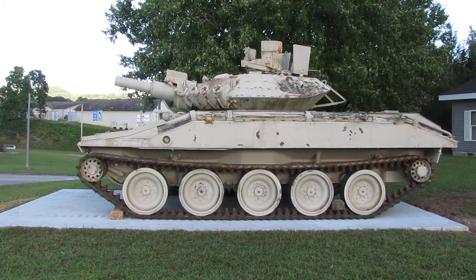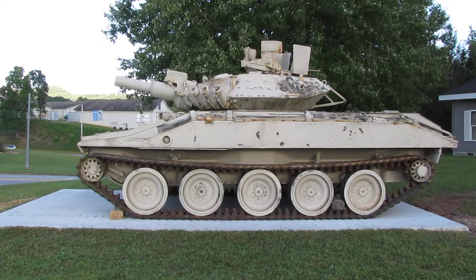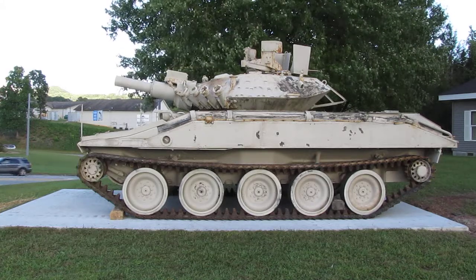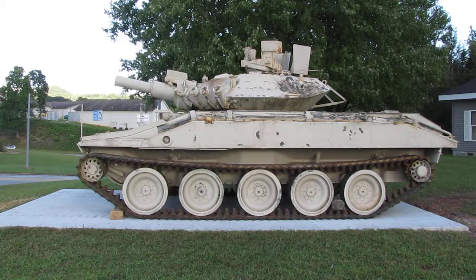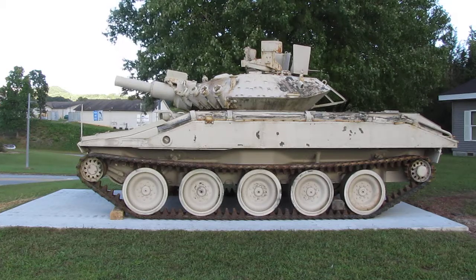I'm here in Blairsville, and this video is about the latest addition to Blairsville, the Sheridan tank. It's a bit noisy here with all the traffic because this is the main intersection. Plus it's a bit windy, but bear with me. They just mounted that tank here.